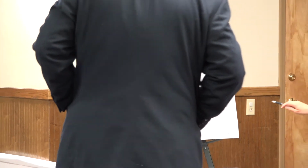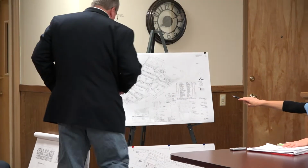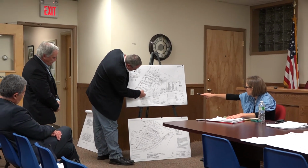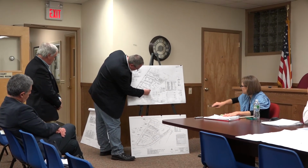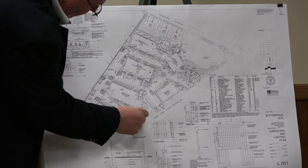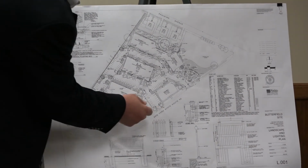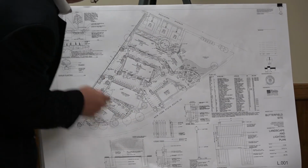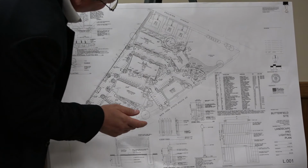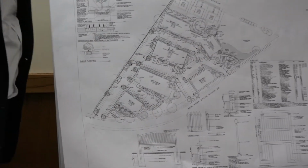And where was the first, I'm sorry, I missed it, I had my head down. I saw the retaining wall that you showed along the edge of the parking lot at Leahy. Where's the first one? There's one just here. Again, I'm gonna say it's 3 feet, something like that. And I don't see any others on this plan at this time. That's it.